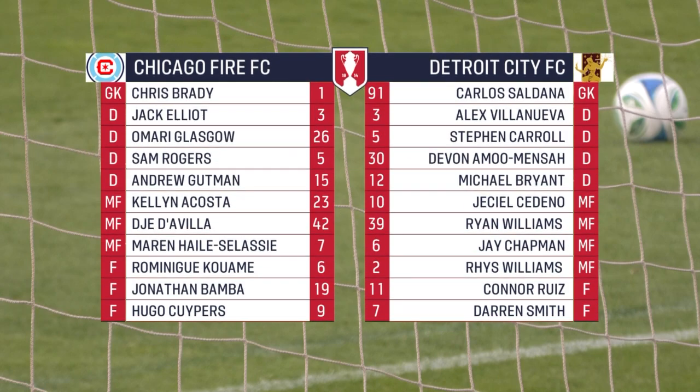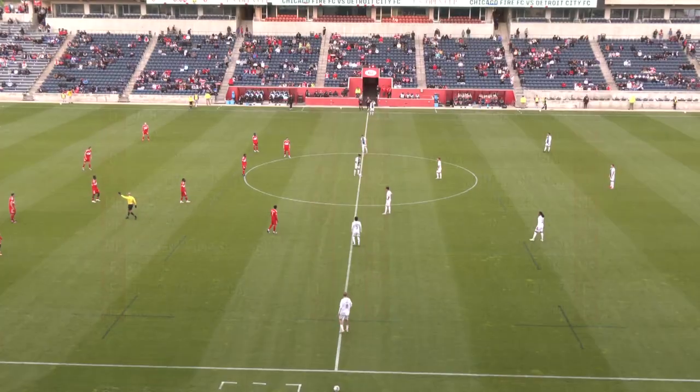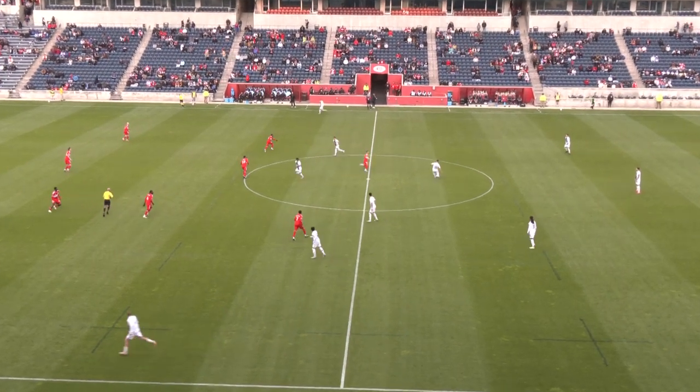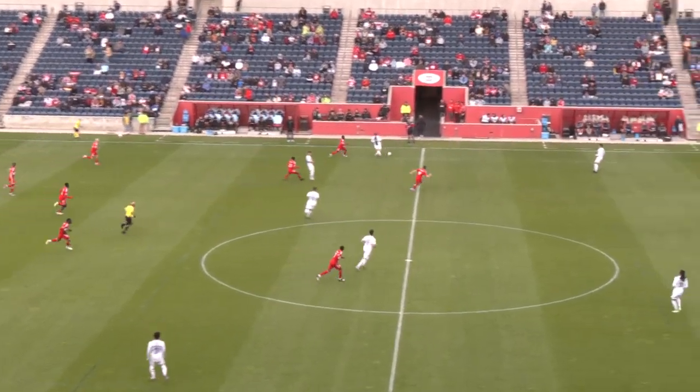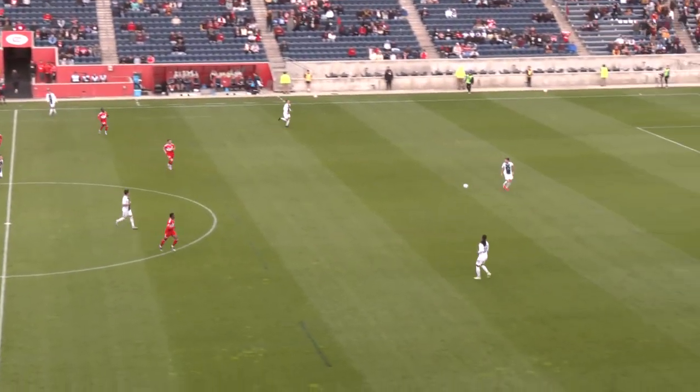For these two groups, what do you see out of this one, Chelsea? Chicago has the advantage because they're playing at home. It's always a plus when you're familiar with your environment. Bamba brings serious pace and loves to take players on 1v1, so expect him to use his speed.